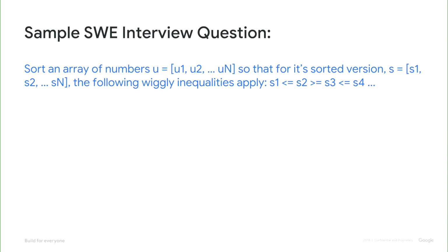The first value is less than or equal to the second value, which is greater than or equal to the next, which is then again less than or equal to the one after. After seeing this problem, you would first maybe restate the question, say, okay, so I have this array and I'm going to sort it, but I'm not just going to sort it smallest to greatest or greatest to smallest. Then you could ask your interviewer some clarifying questions.